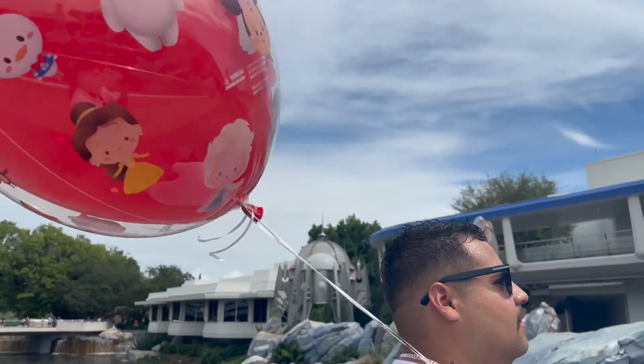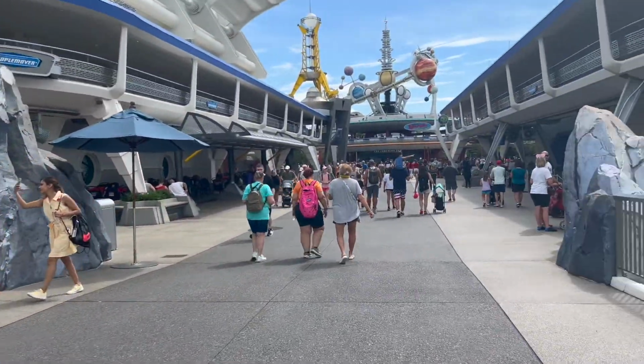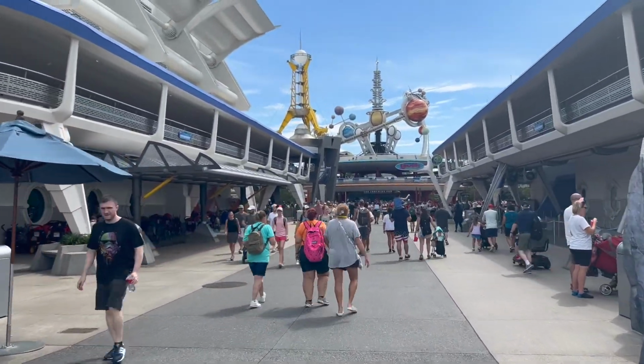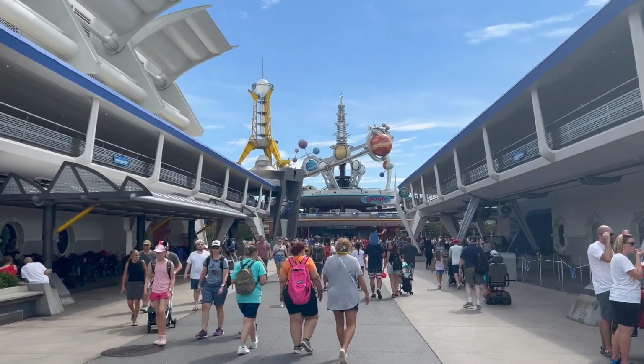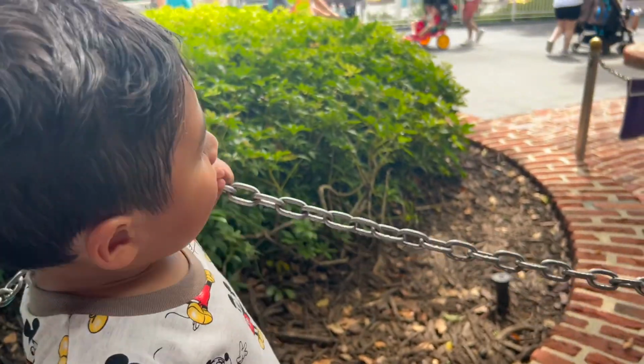We got a balloon for the boys. All right, let's go see what our first ride is going to be. Hey, are you so excited? We're gonna get on the teacups?